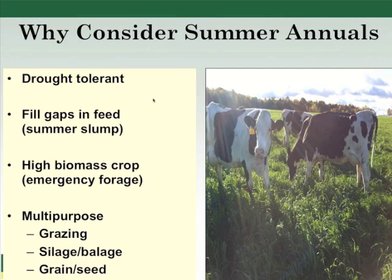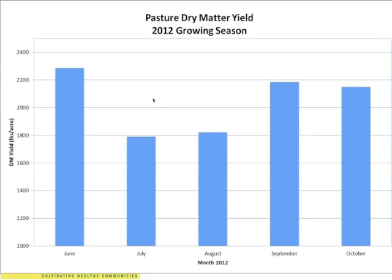The other great thing about summer annuals is that they can have multiple purposes on your farm. They can be used for grazing. They can be made into stored feed. I have a misspelled word there already. And then they can also be used for grain or harvested for seed. And they also fit really well into different crop rotations on your farm. So there's lots of reasons to consider growing summer annuals on your organic dairy.